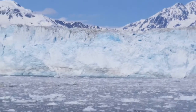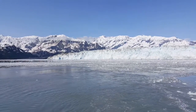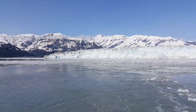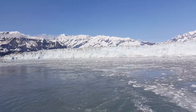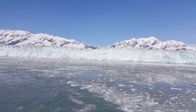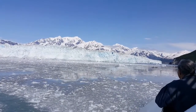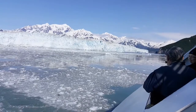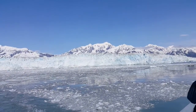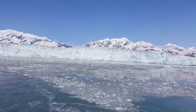Absolutely breathtaking. This has been wonderful. We're getting further away, so now you can see the full expanse of Hubbard. There's one end, and it goes all the way over there past that dude's nose into one of the fjords she was telling us about. I love that word, fjord. Fjord.